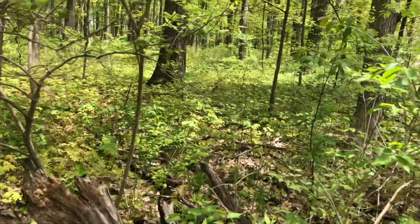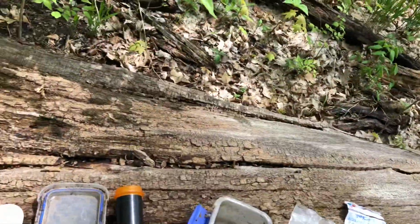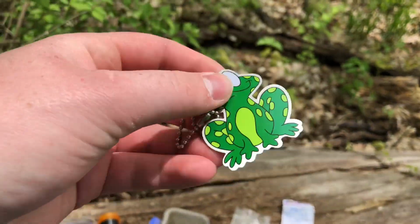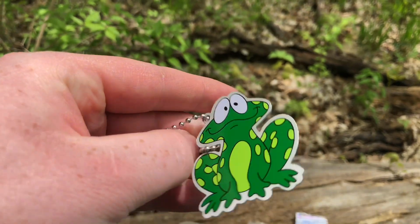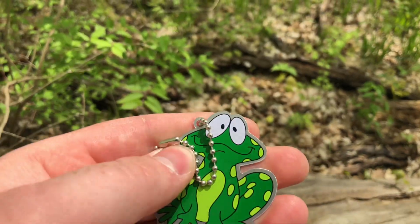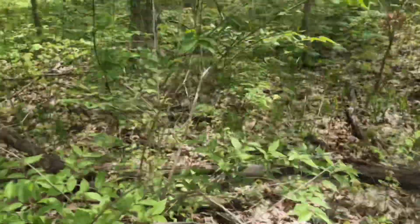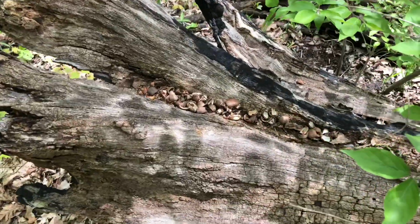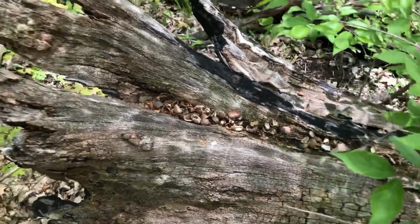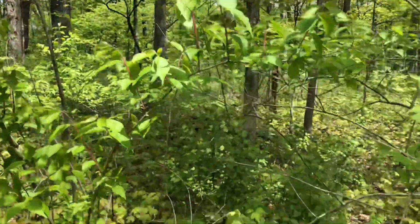So I'm gonna drop a trackable in it. I think I'm going to drop this one. And this little guy wants to explore Connecticut. It's one of mine that I actually purchased. So yeah, I can put it in. It looks like this might be a popular spot for the squirrels who sit and eat nuts. Okay, so now I gotta go back that way somewhere.